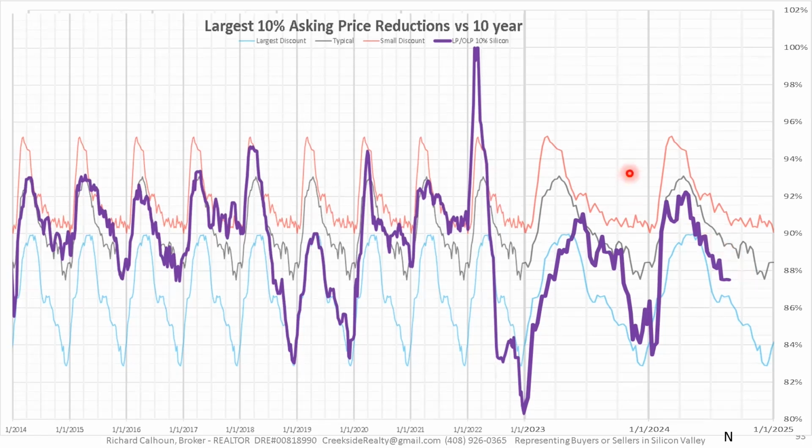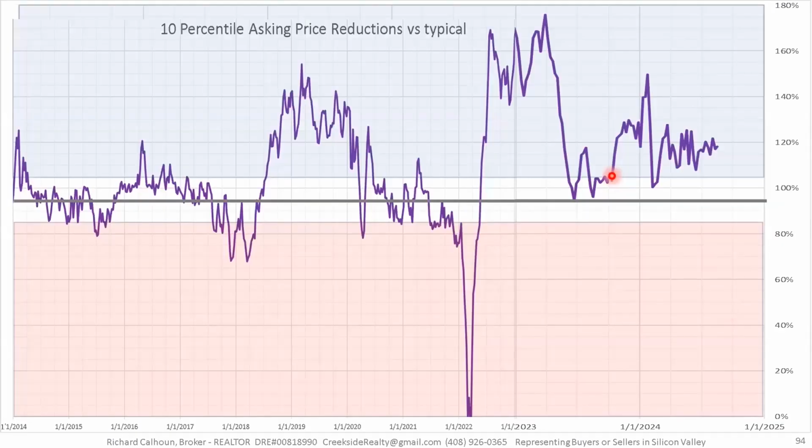The red is the least you'd expect the decrease to be, and the blue is the most you'd expect the decrease to be. Here is the 10 percentile compared to normal. So you can see they're up here taking larger than normal price reductions, almost 20% larger than normal. And they've been doing that for almost the past year, at least for the last 3 quarters.